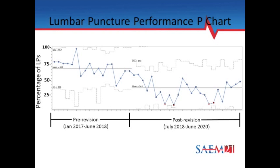A P-chart was used to assess the impact of the intervention on the outcome and process measures in the post-implementation period. X-axis is time here, pre and post revision, and Y-axis is the percentage of patients receiving LP. The red arrow signals the addition of procalcitonin to the revised clinical pathway. With the revised algorithm, the proportion of infants who underwent LP decreased from a baseline of 66.2 to 31.9%, for a 34.3% absolute reduction. As can be seen in the P-chart above, the revised pathway led to a sustained reduction in LP over the 24 months since pathway revision.